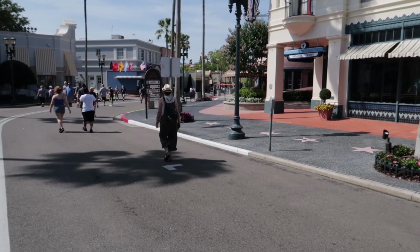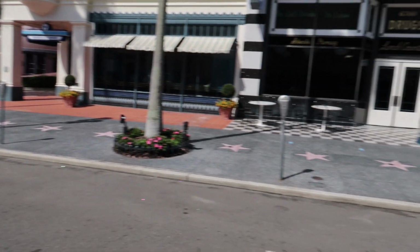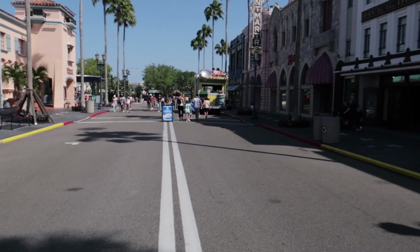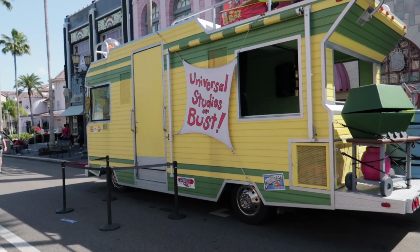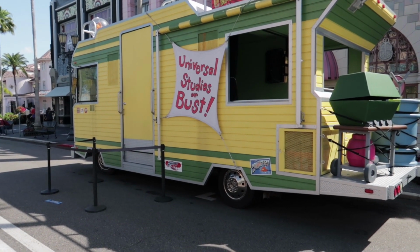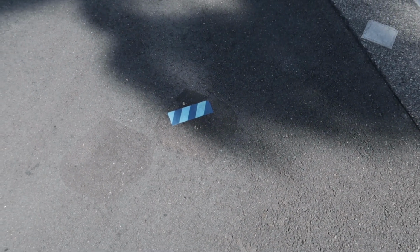This used to be the spot for that big old alligator Mardi Gras float. No longer here. And also, there used to be a float right down there, but the Simpsons Winnebago is back in its usual spot. There it is right there, but I feel like it used to be parked facing the other way. The other day I was here filming a specialized video, so I didn't mention it. I saw a team of people on their hands and knees scraping up some of these social distance markers and replacing them with these little short strips. These are a lot smaller than what they used to have here.